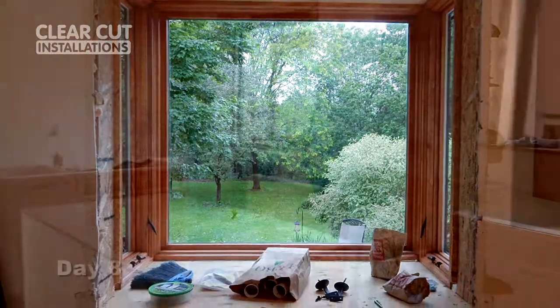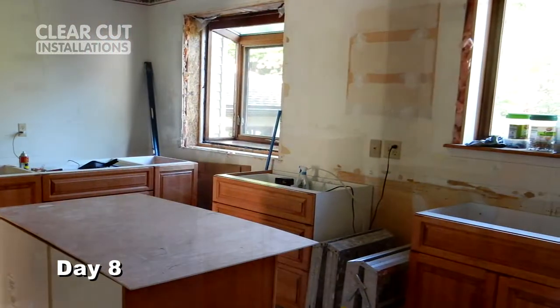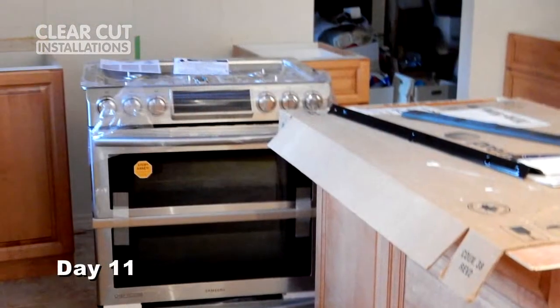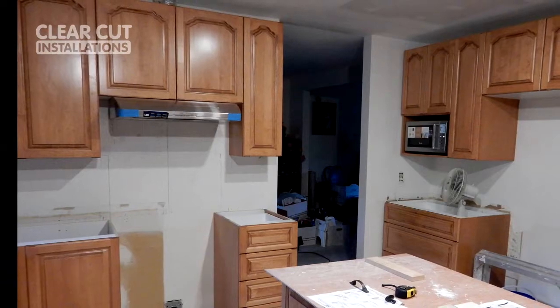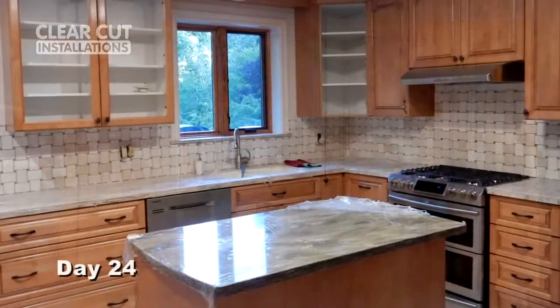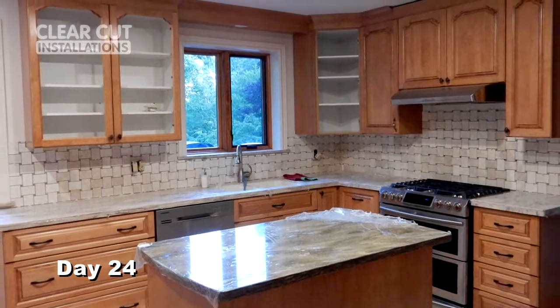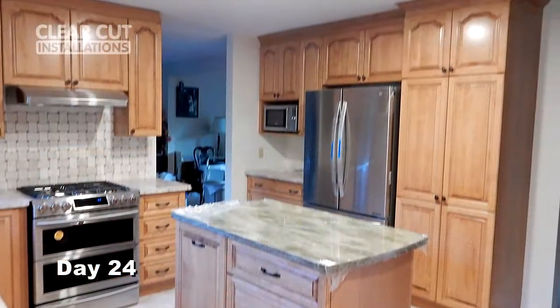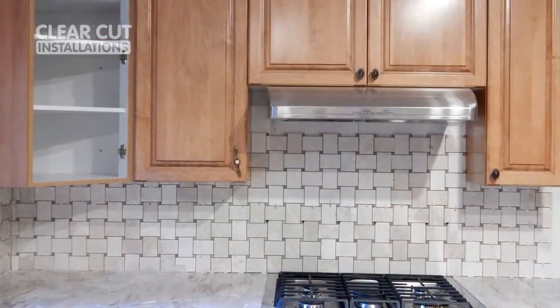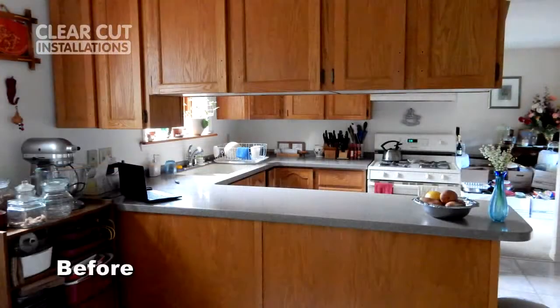In the bay window and for the sill of the other window, we used the same Corian countertop as the rest of the kitchen. They purchased all new stainless steel appliances and we designed their kitchen around them. On this job, we used a Corian countertop with an integrated sink. The backsplash tile work is a very unique interwoven look that she found and we created for her.